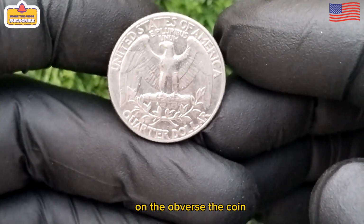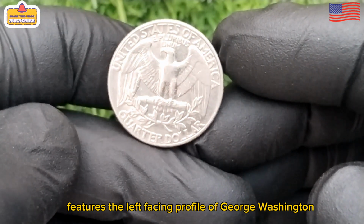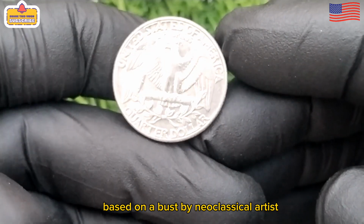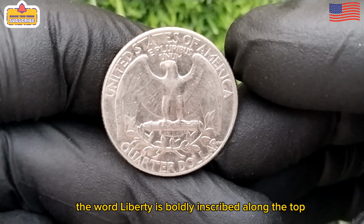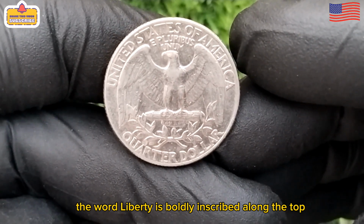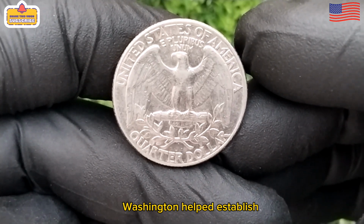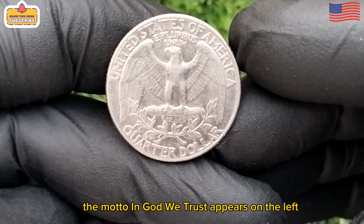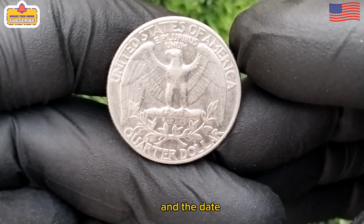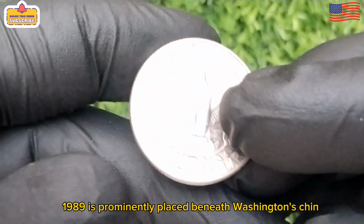On the obverse, the coin features the left-facing profile of George Washington, based on a bust by neoclassical artist Jean-Antoine Houdon. The word "Liberty" is boldly inscribed along the top, symbolizing the foundational American value Washington helped establish. The motto, "In God We Trust," appears on the left, and the date 1989 is prominently placed beneath Washington's chin.